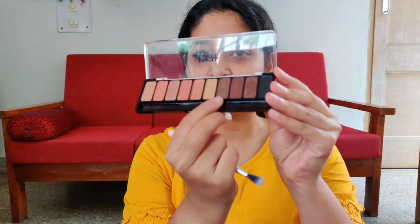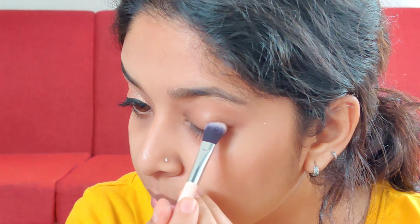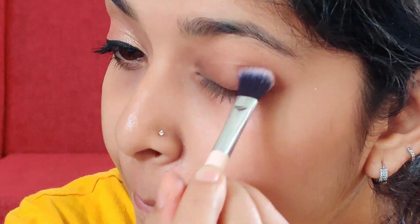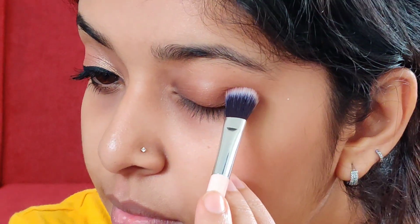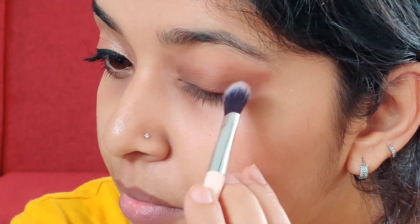So the next one, I'll be using the darker shades. Of course, I'm probably going to make it into a smoky eye. I'll start with the lighter brown shade and I'll be placing it all over my lid to give it a nice wash of color. I'll also be extending it to the tail of my eyebrows, just like I did on the other side, to give it a nice cat eye kind of a structure, which I am quite liking these days. This is, I think, a concealer brush.